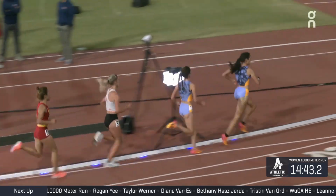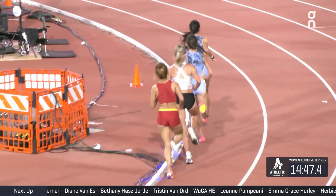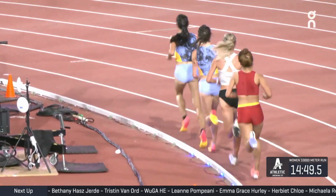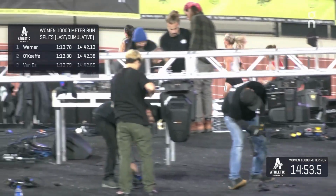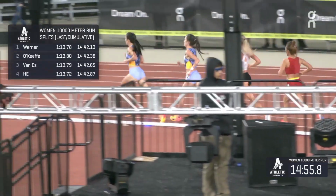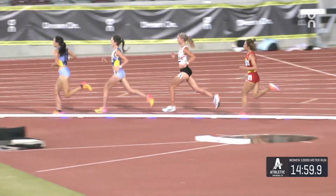But let's look right now back to the split. So 4,800 meters there. 4,800 meters. We have not seen anything other than 73s thus far into this race. Very impressive pacing from these two ladies out front. Taylor Werner clicking it off.